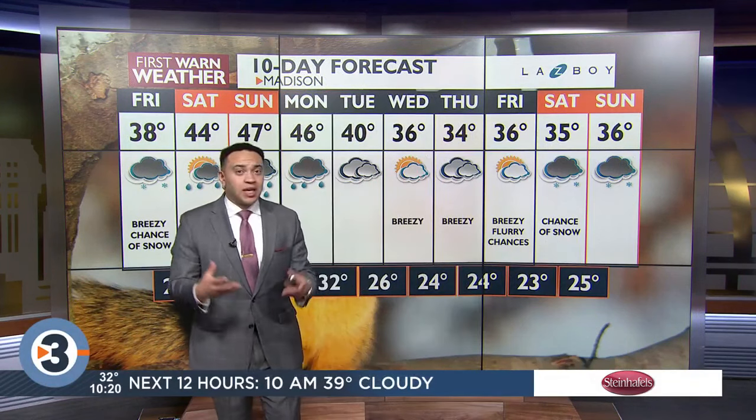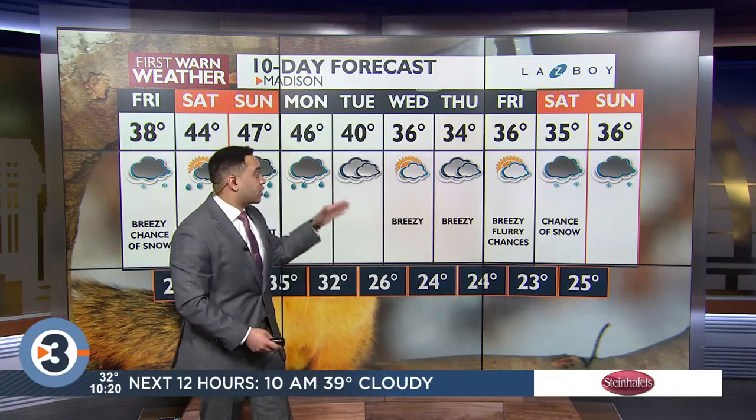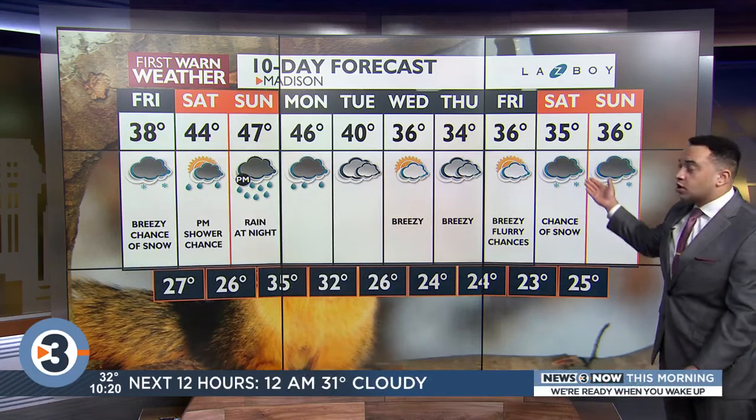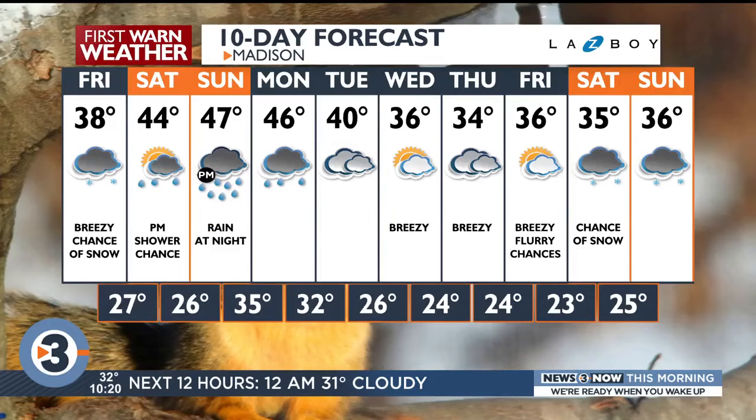So here's a look at our 10-day forecast. As we get into the weekend, again, temperatures are going to be in the 40s. We are looking for sunshine. Next week, we are also going to be seeing a bit of a change. That's just a little bit colder temperatures, closer to seasonable for this time of year. But otherwise, it's rather smooth sailing for the forecast.